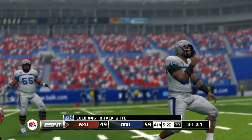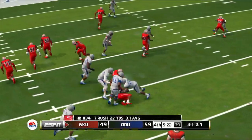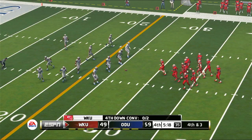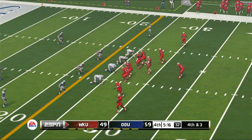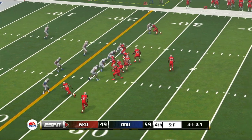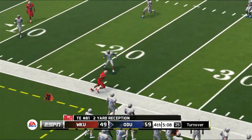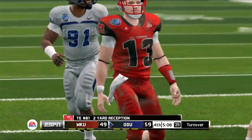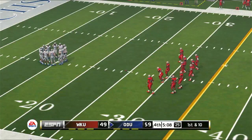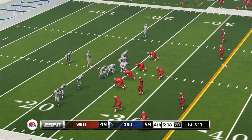Gain of two by the halfback. So they're going to go for it here. Complete. He's got room. He steps out at the 24-yard line. You know, they'd like to do something a little more than they did on their last drive when they had to punt the ball away.